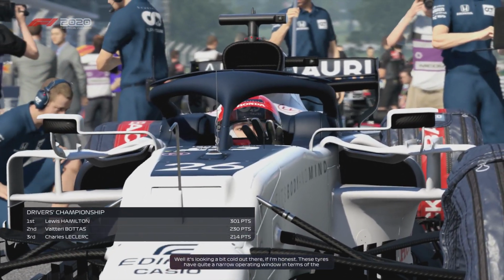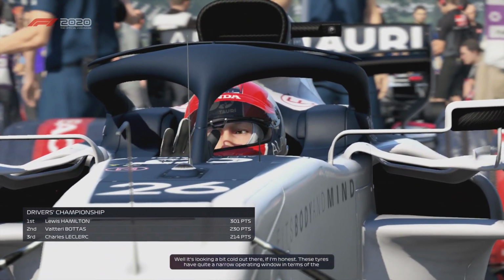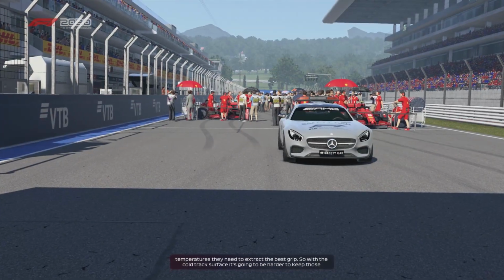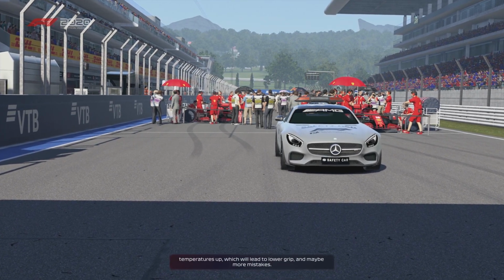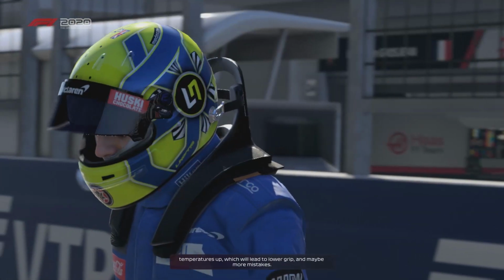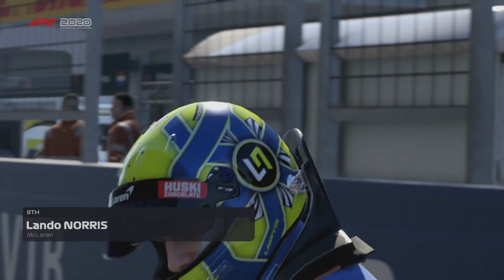Well, it's looking a bit cold out there, if I'm honest. These tyres have quite a narrow operating window in terms of the temperatures they need to extract the best grip. So with a cold track surface, it's going to be harder to keep those temperatures up, which will lead to lower grip and maybe more mistakes.